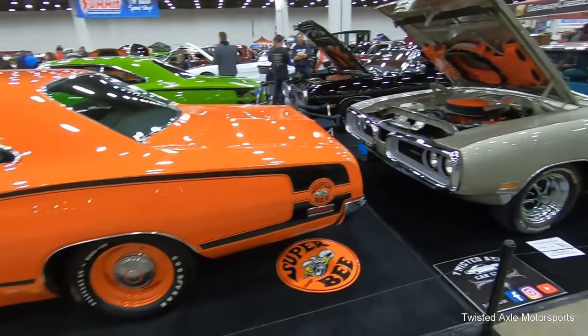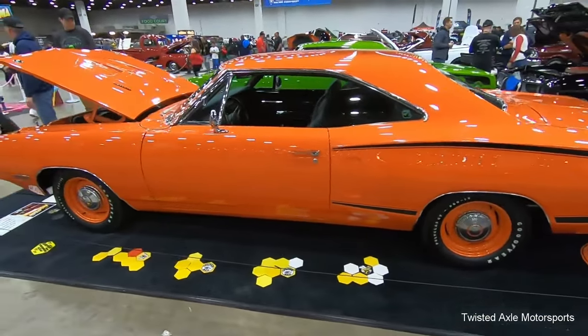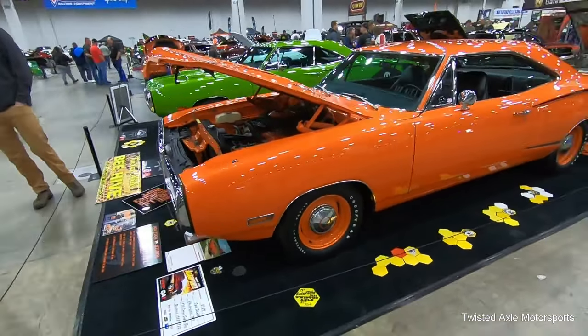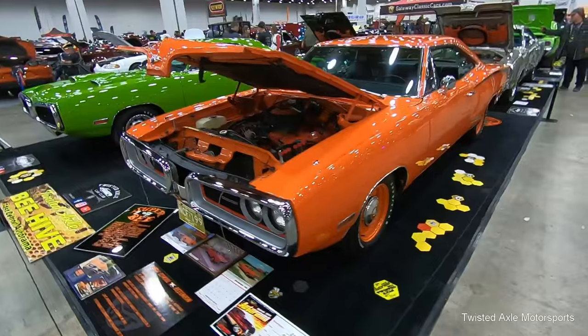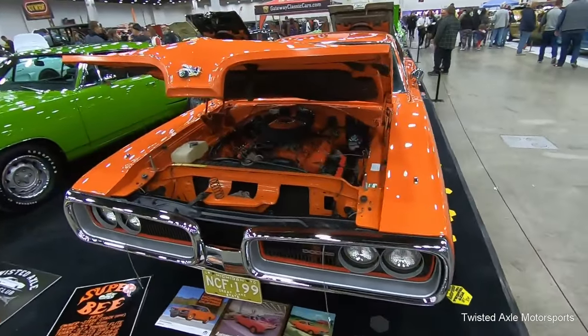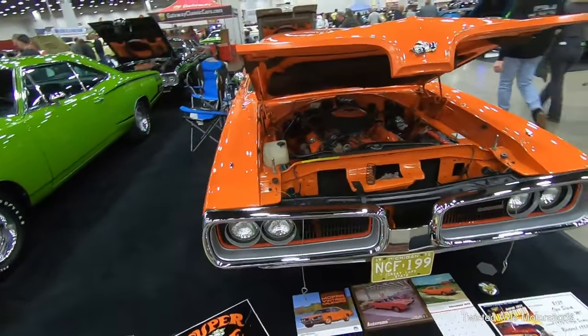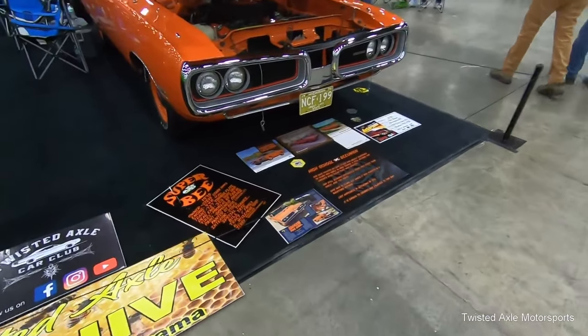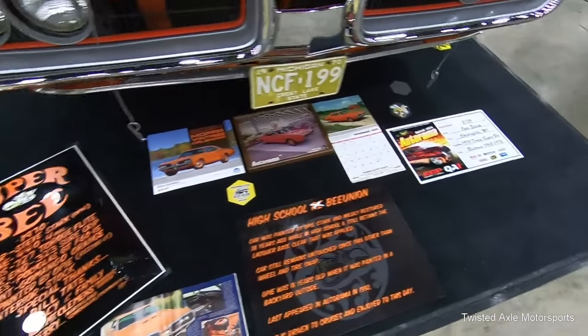Now Opie, on the other hand, has had this car, I believe, 36 years. And he's been driving this thing forever. Drives it all over the place. Great car. It's in some magazines, calendar. It's been in Autorama before, as you can see.